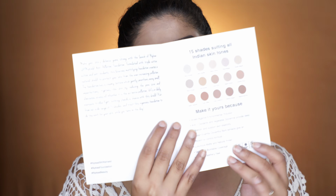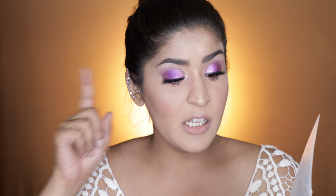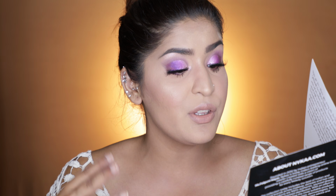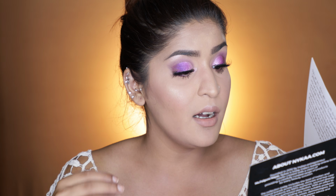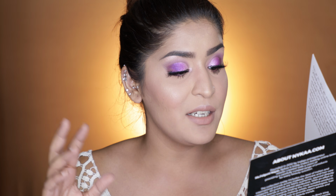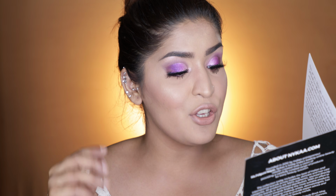Now I do have the pamphlet with me which tells you everything about the foundation, so let me quickly read you through it. The first point is shield against environmental pollution. Now you really can't test it. I mean, you're saying it's a shield against pollution, but I can't say that, so let's just keep it at that. Secondly, it has antioxidants and vegetable glycerin to provide deep hydration and support skin elasticity. Thirdly, it has African Enantia chlorantha bark extract, which gives an efficient oil control formula. Then it has a luxurious matte and natural finish, seamless buildable coverage, and a creamy, feathery feel. So yeah, those are all of the claims.